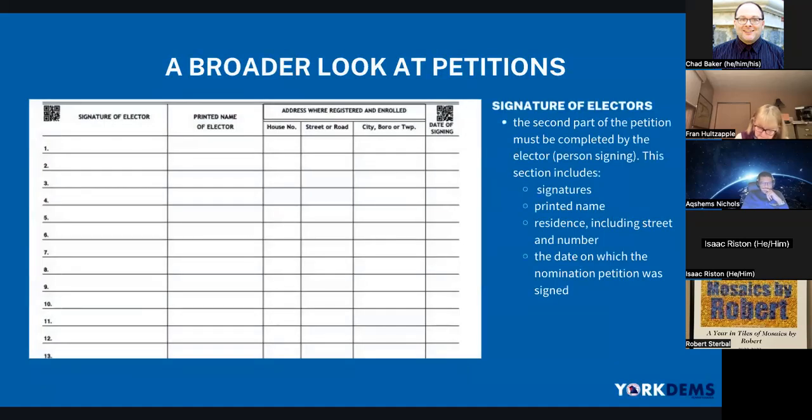So now we're going to get into kind of the meat of the petition itself. This is where the signatures go, essentially. You can see the various columns: the signature of the elector, the printed name, the address, and the date of signing. We're going to talk a little bit about some of the nuances with each of these columns in a minute. But this is just kind of the overview. When you are out circulating a petition, this is where you're getting your signers to sign their names, sign their information, and date it.